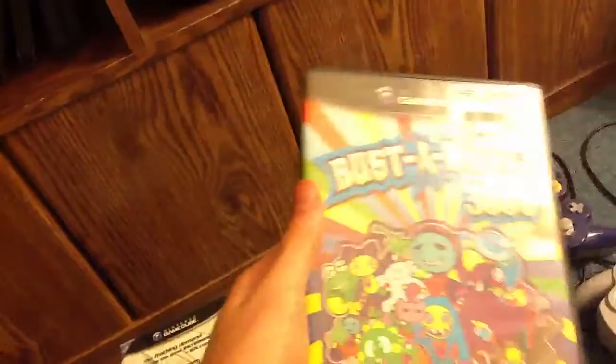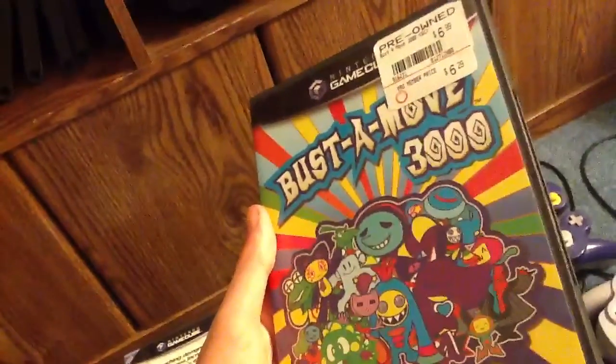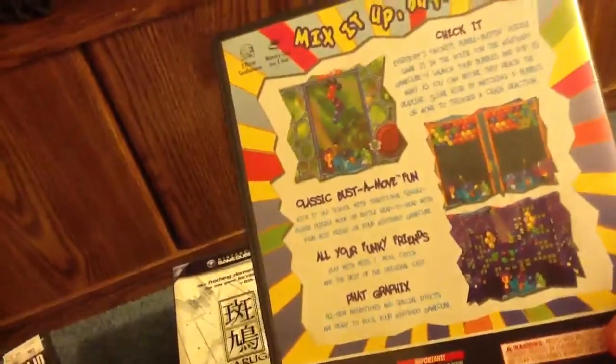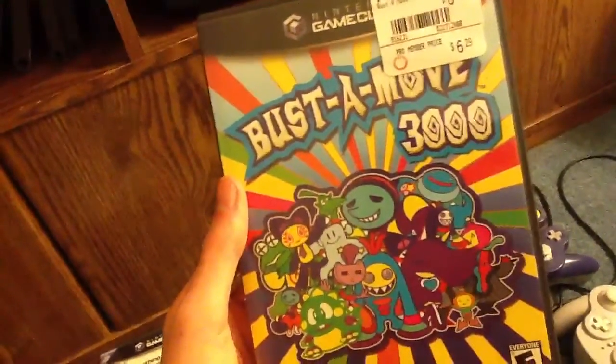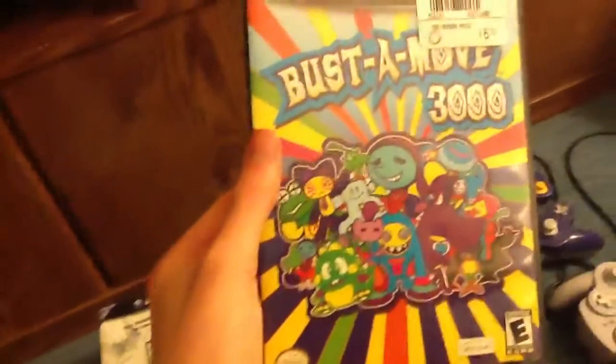So basically, this is Super Bust-A-Move 2 on the PlayStation 2, which I could show you another time. But it's the same game, except it has more. I think it has more puzzles, but I'm not entirely sure what the difference is. This was hard for me to find because I think it had a low print run, and not many people heard of it. I guess Taito doesn't print that many copies of their games, like those late NES games that are notoriously difficult to find.